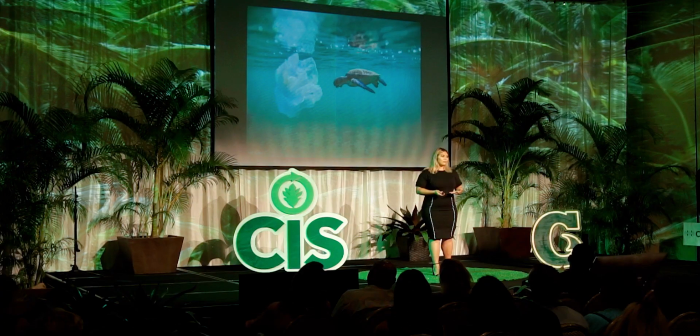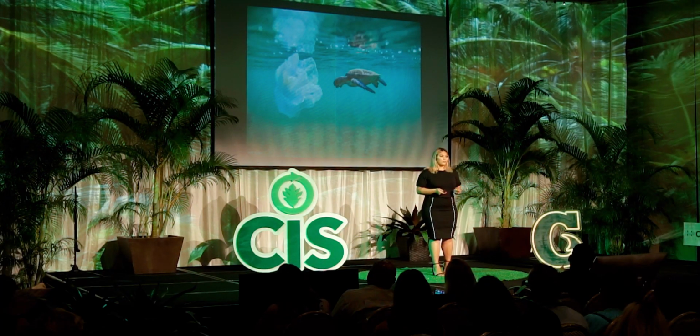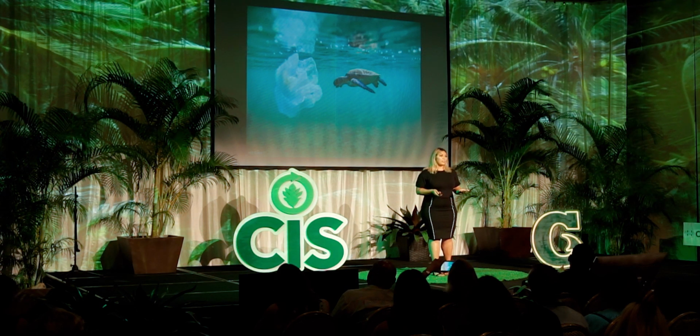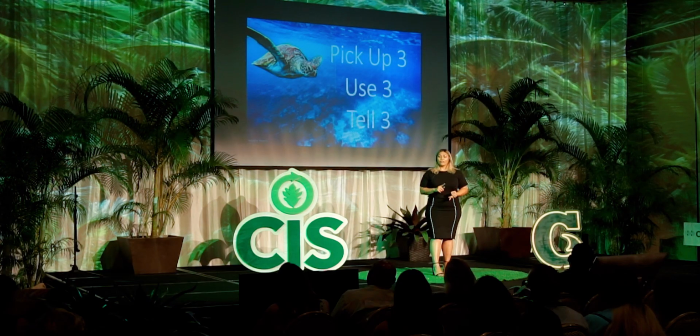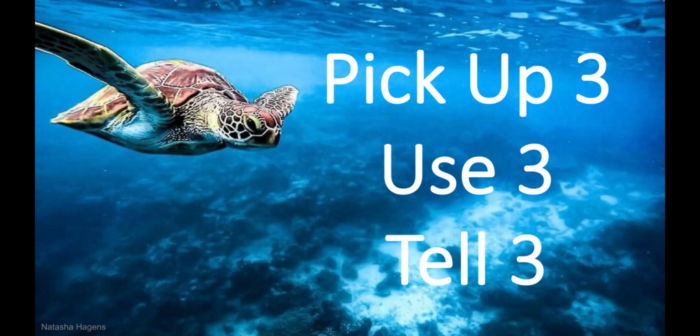But why can't we give them one less dinosaur to combat? Just by reducing our use of plastic. It would really be a shame if we lose them to something that we can, for sure, control in our everyday lives. So I encourage you to pick up 3, use 3, and tell 3.